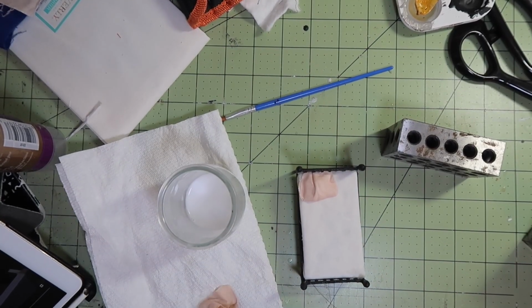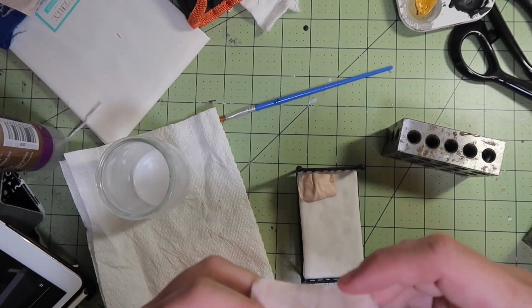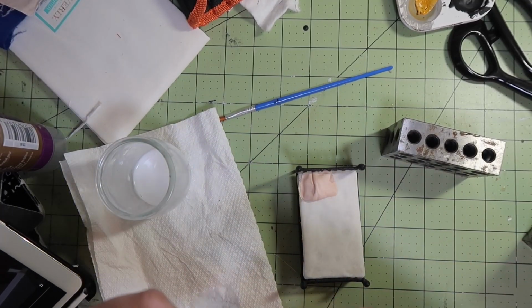I need to squeeze some of the water out in hopes that I can get this all, okay, it's a little dirty now. How did that even happen? It was a clean cup. Okay, at least it's coming off.